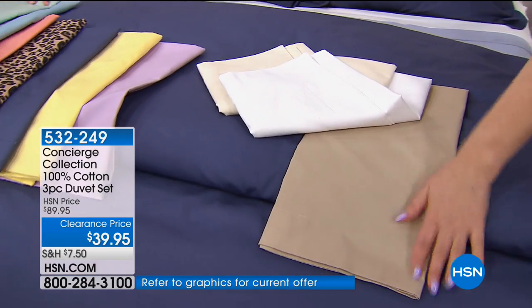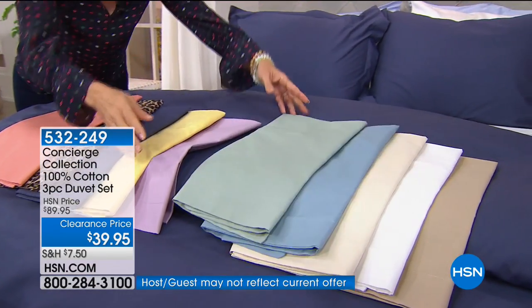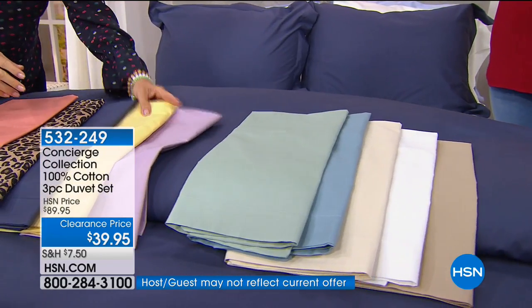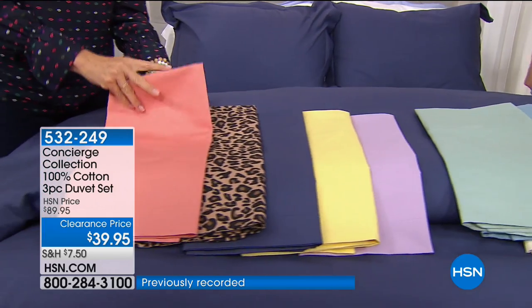Machine wash, tumble dry with your egg. With your egg. I like the egg. I have it from last time. Do you? Yeah. I use my egg. You know, the only problem with the egg is if you buy it, you don't have to buy it again for 5 years. I'm set for a long time with your egg.